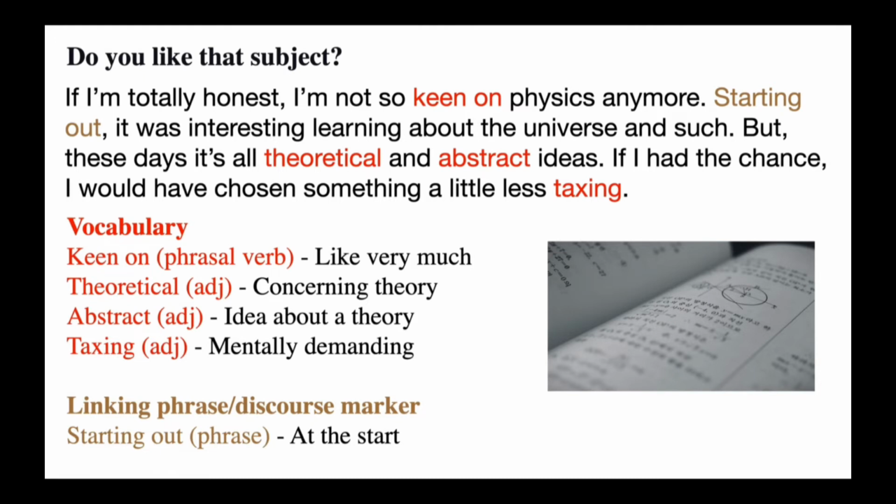So, keen on is a phrasal verb, to like very much. Theoretical is an adjective, and it means concerning the theory of something. There's two things you can look at. You can look at the practice, the practical side of a subject, or you can look at the theory, the theoretical side of a subject. Abstract is an adjective. It means the idea about a theory. And then taxing is an adjective, and it means mentally demanding or mentally difficult.